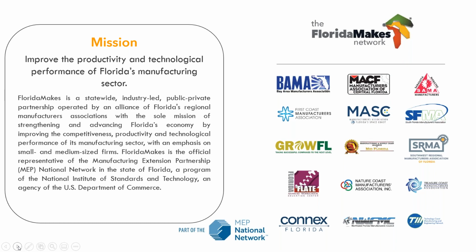Our network is a collection of the 12 regional manufacturing associations throughout the state. And we also have other partners. You'll see Grow Florida here, and Connex, and Flate is now under the FloridaMakes umbrella as well.